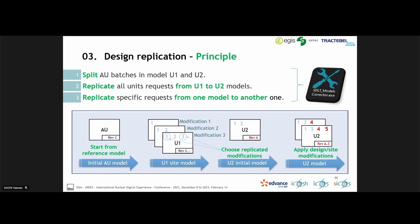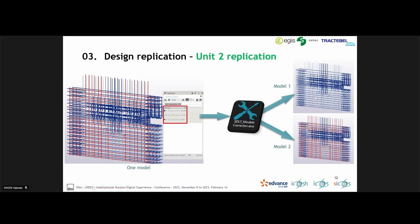and to keep only the all-unit elements and to cancel the unit one elements that are not needed for unit two. And like this, we can have two different models, one for unit one and the other for unit two. Basically, the tool will allow the user to sort all the modifications that were made in the model and also give the user the choice to choose which ones he wants to keep in the model or which ones he wants to cancel and go back to the previous state of the model. I will let Valentin follow.